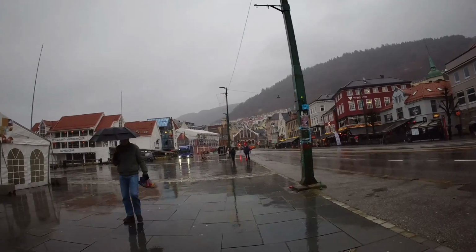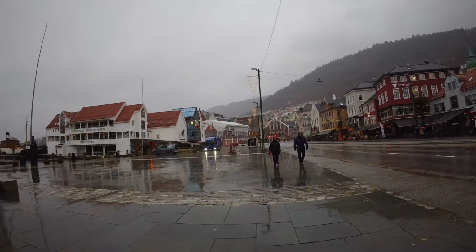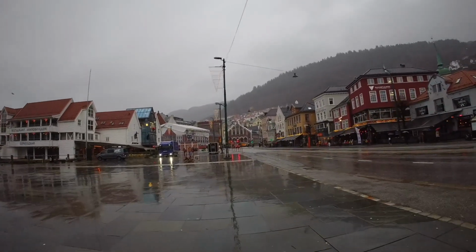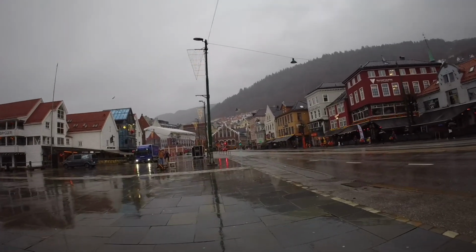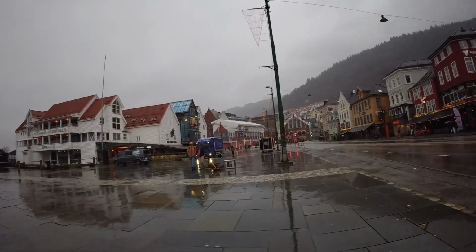So like I say, walk through here. Normally this is just absolutely packed with people, but there's just nobody around at all. On the left, the one we just passed, that was a small Christmas market just for a few Christmas food, but the main Christmas market is on the other side of town.